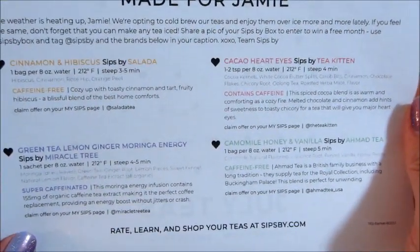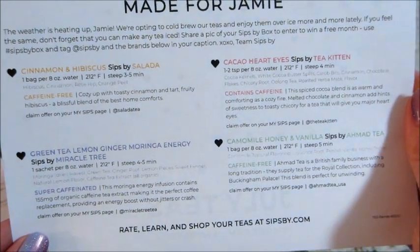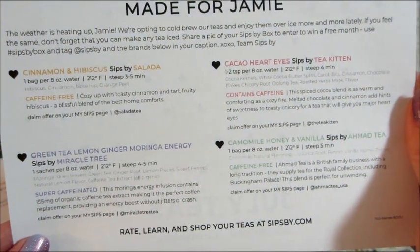Again, I'll zoom in on this. You can see I always get like a good mix of caffeine levels and a good variety.